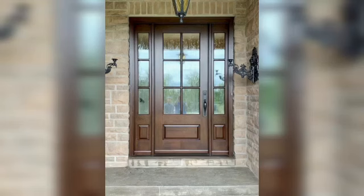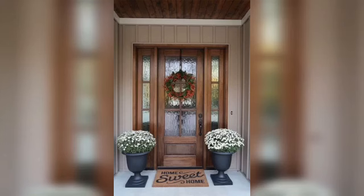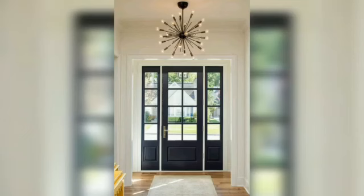If you want to make a statement with your entrance door, consider installing decorative hardware. Handles, knockers, and even house numbers can be made from a variety of materials such as brass, iron, even crystal. Choose hardware that complements the style of your home and adds a touch of elegance.